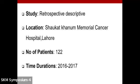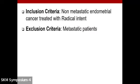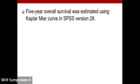The study was a retrospective descriptive analysis. It was conducted in Shaukat Memorial Cancer Hospital. Total number of patients were 122, and the time duration of the patients that were taken was between 2016 to 2017. All non-metastatic endometrial cancer patients who were treated with radical intent were taken, while metastatic patients were excluded from the study. And the overall 5-year survival was estimated using Kaplan-Meier curves in SPSS version 28.